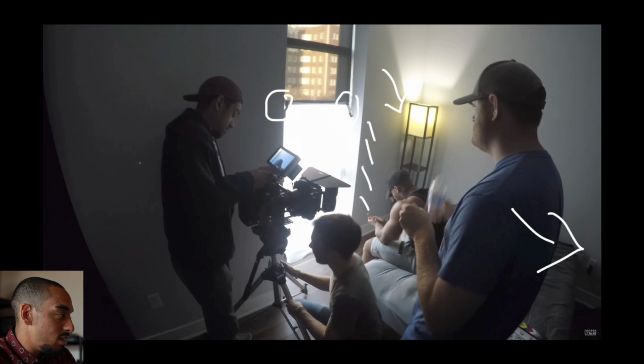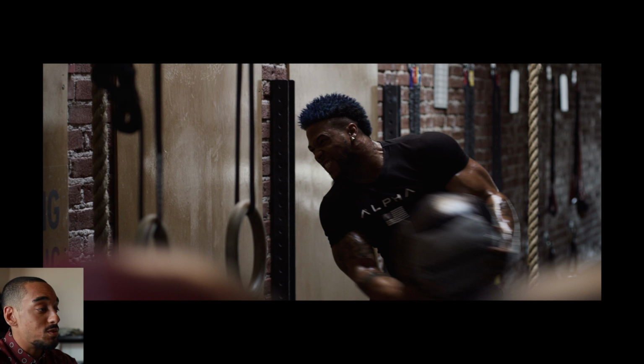And then behind me, over here, we've got some V-flats as well, cutting light from more windows on that side of the room. So pretty easy look, two light sources, and the rest was really just negative fill, taking away light to shape our subject. So this is one of my favorite frames from the entire piece, this look right here.